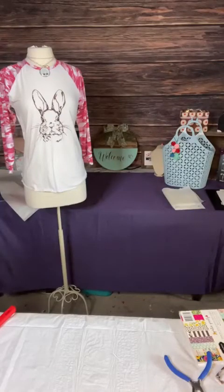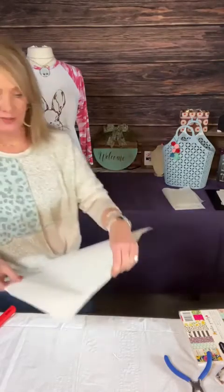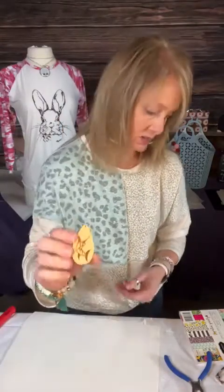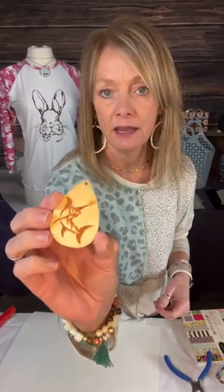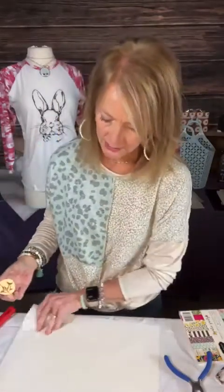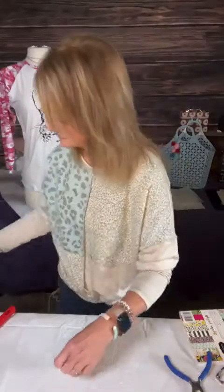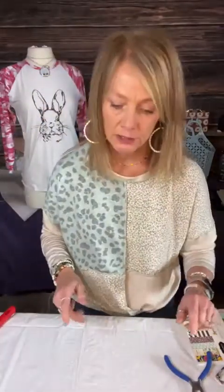All right, let's look at this. Let's see what this one looks like. Okay, it does work, but I've got to try something about getting it a little bit drier before we put the butcher paper on it because it definitely stuck to it. So that's okay. That's how we learn.